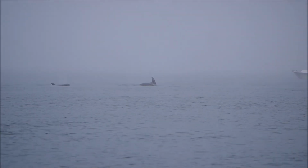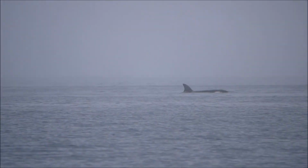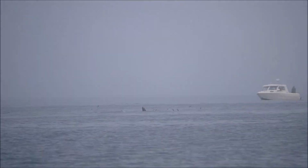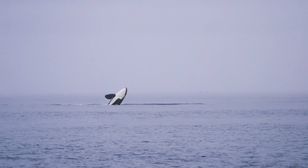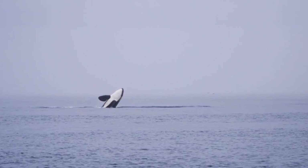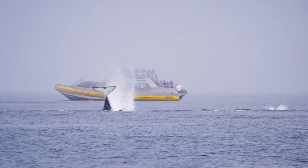The transient orcas are the true killers. These ones are the stealthy hunters looking for seals, porpoises and dolphins. The orcas had just killed a seal and they were celebrating by jumping out the water and tail slapping. We were so lucky to witness this behaviour.